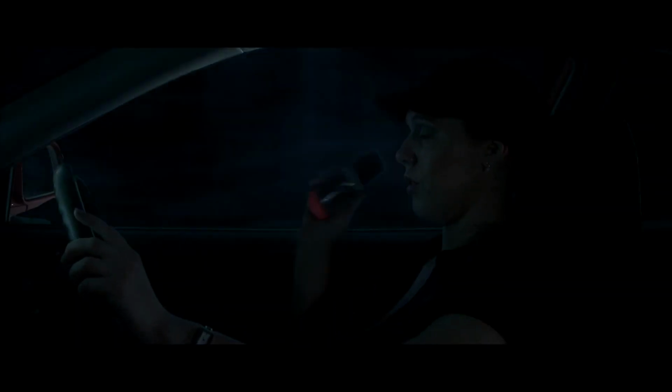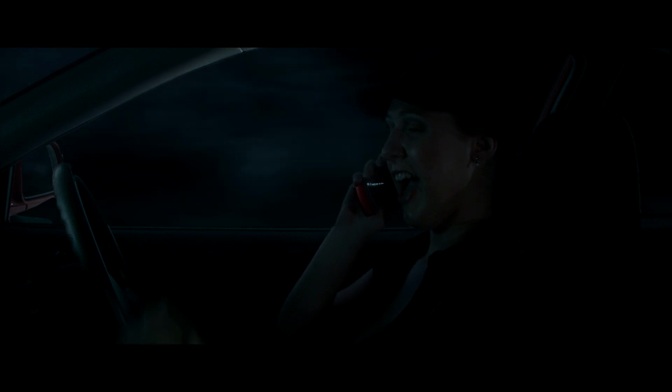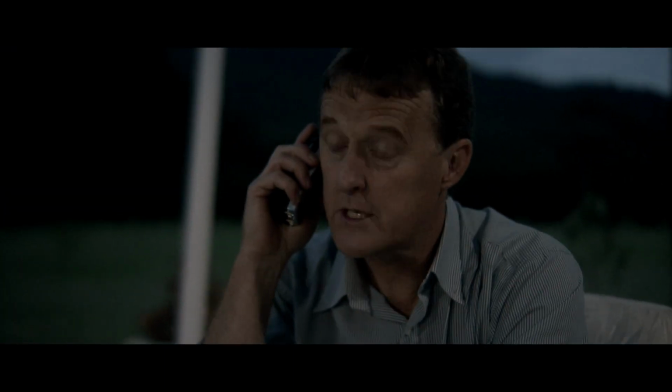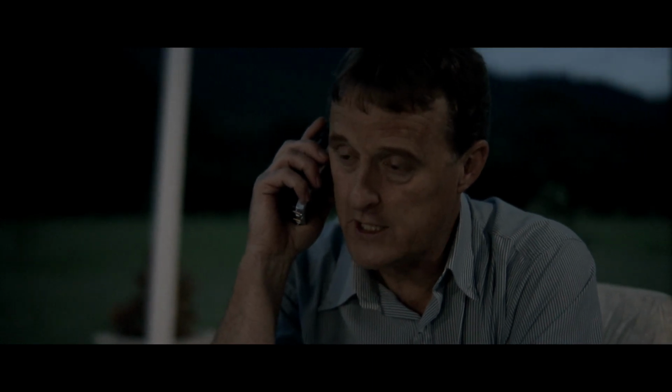This is simply just a shot. We shot it at night and there were the headlights, and sometimes that works too, without any extra lighting.